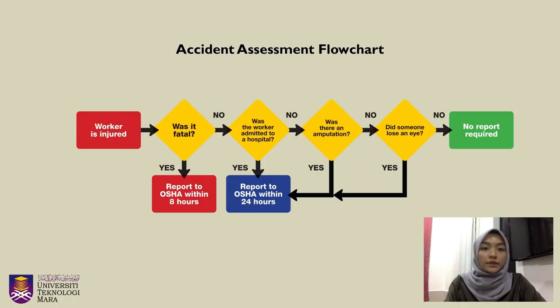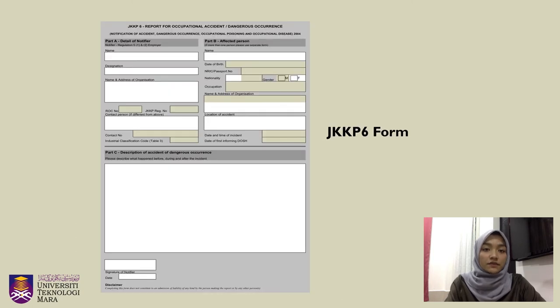In an accident emergency situation, the following flowchart can be used to assess the situation and determine the proper subsequent actions. The Emergency Response Team, or ERT, will be informed and initiated, and the incident will be reported to DOSH afterwards through the JKKP6 form, as we can see on the screen. For example, I will explain about the emergency procedures for a machine-related injury. In case of any accident happening involving the machines, the following procedures will be carried out.